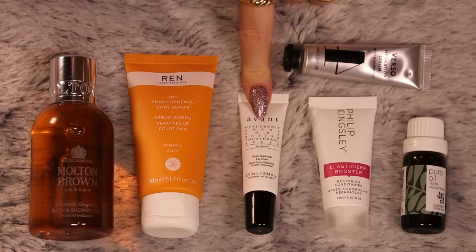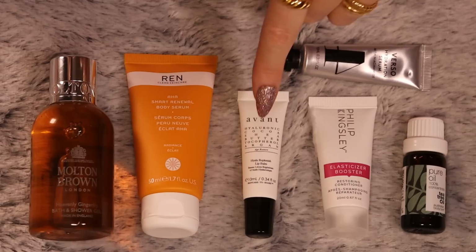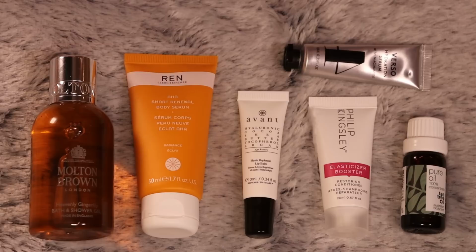Yeah. I'm not huge on lip balm, but I feel like these higher end ones have better ingredients. They're not just like the lip balms that are like Maybelline, where they just take the moisture away, I feel like. So I'll try this one out.